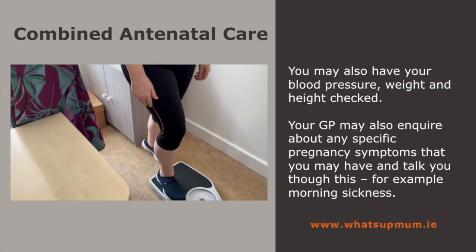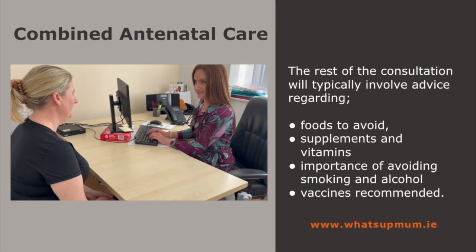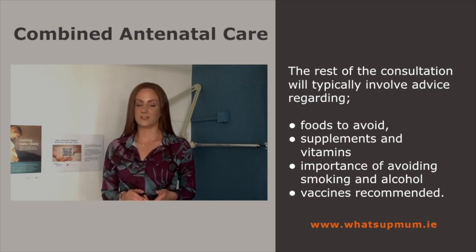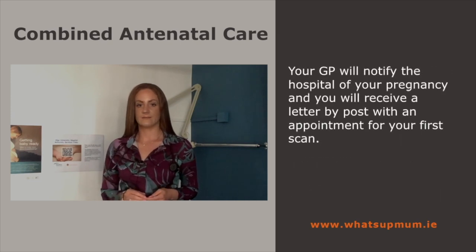Your GP may also inquire about any specific pregnancy symptoms that you may have and talk you through this, for example, morning sickness. The rest of the consultation will typically involve advice regarding certain foods to avoid, what supplements and vitamins are advised, the importance of avoiding smoking and alcohol while pregnant, with the option to refer you to relevant services for help with this if necessary, and what vaccines are recommended, at what stages. Your GP will notify the hospital of your pregnancy and you will receive a letter by post with an appointment for your first scan.